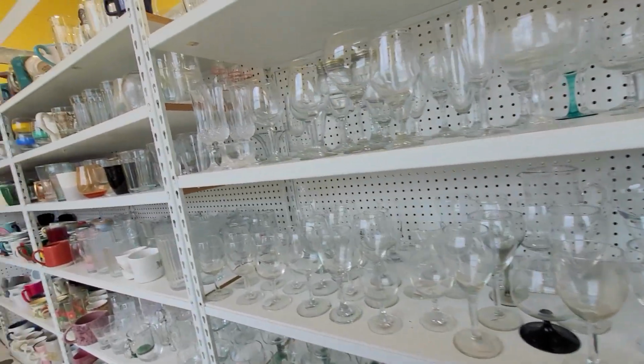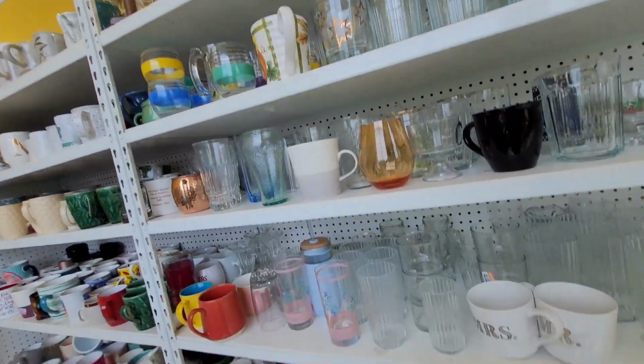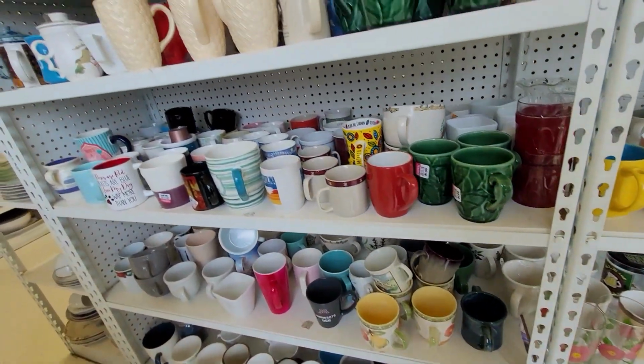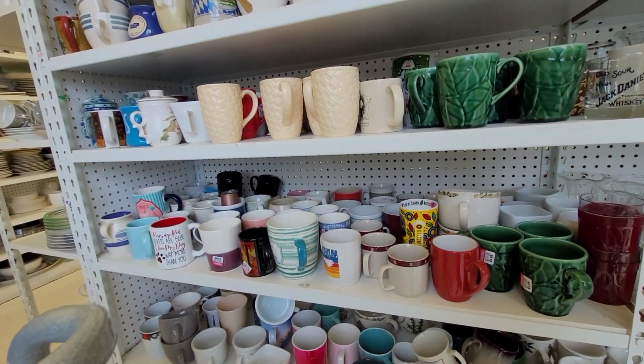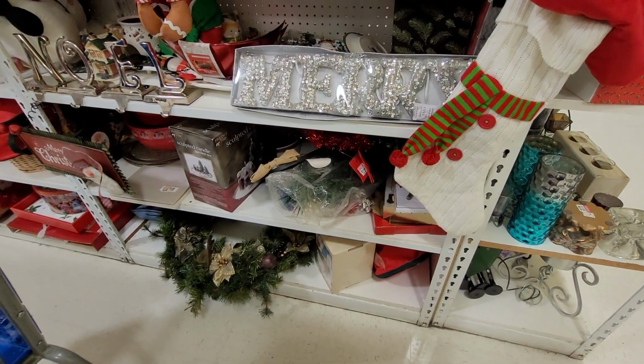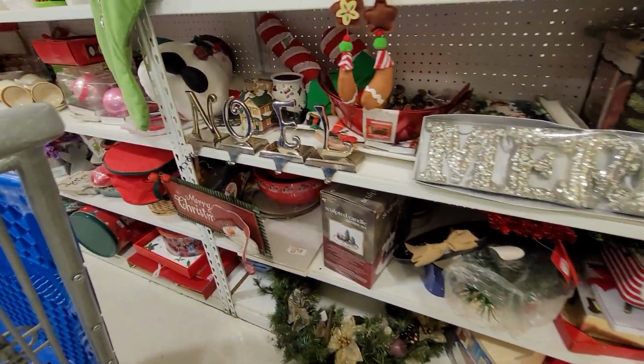Here I'm checking out the glassware, and soon the mugs up here to check for some art pottery mugs. It's that time of year. People are drinking hot beverages, and a lot of times regifting or gifting very unique pottery mugs as part of their gift.